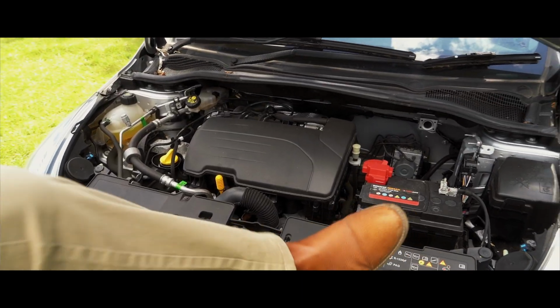This car, unbelievably, is still under its original manufacturer's warranty. It's I think a July 2017 car, something like that. And at the time Renault were offering a 4-year warranty, so this car's under warranty, and unbelievably it's just got 3,000 miles on the clock, which is insane really.